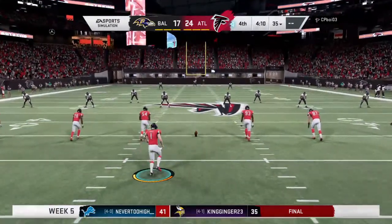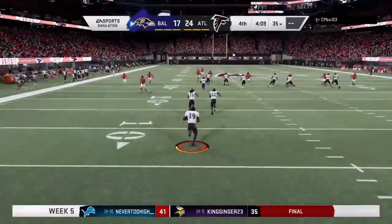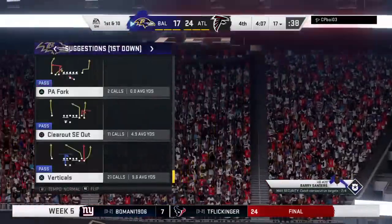Out is the kickoff unit as they run up and send this one away. This is fielded at the goal line. And he will be brought down here at about the 17-yard line.